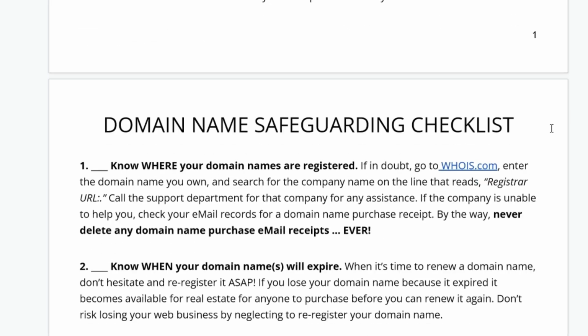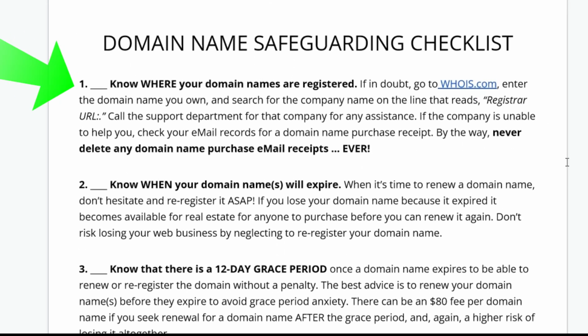Domain Name Safeguarding Checklist. Number 1, know where your domain names are registered. GoDaddy.com, Namecheap.com, ReallyCheapNames.com, DirectNick.com. Where? Where did you register your domain name? And never delete any domain name purchase email receipts. That'll tell you where you bought your domain name.